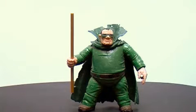I tend to have a bit of a soft spot for kind of crappy, goofy villains, and Mole Man there kind of ticks every box. And I've been after him for a while.